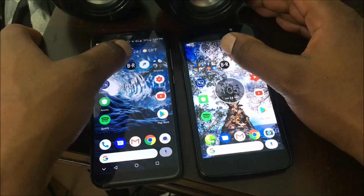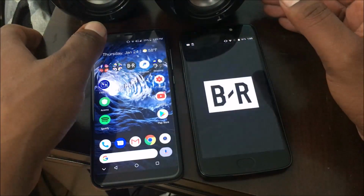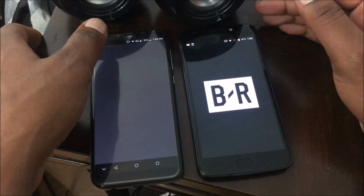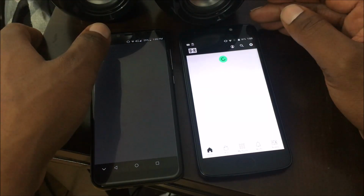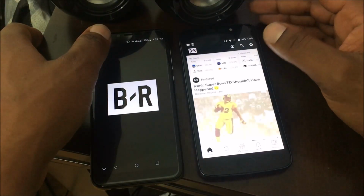Next application is going to be Bleacher Report. So 3, 2, 1. It's a pretty big app. The sports app just carries a lot of information about sports, NFL, NBA, all that. So you get a lot of alerts every day. It's a lot to load up. Yeah, the E4 took that, man.